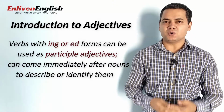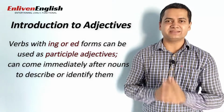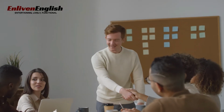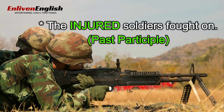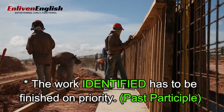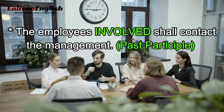Some verbs with ing or ed forms can also be used as adjectives. Called participle adjectives, these can be used immediately after nouns to describe or identify them. Let's see some sentences with participle adjectives. It's a fascinating book to read. He's a rising star in our team. The injured soldiers fought on. Crowded places should be avoided. The work identified has to be finished on priority. Candidates applying must fulfill the eligibility criteria. The employees involved shall contact the management.